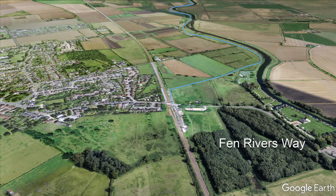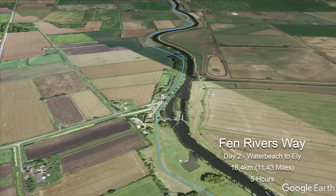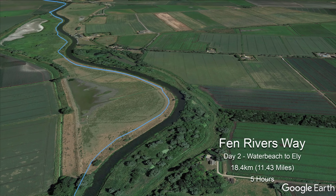Day 2 of the Fen Rivers Way begins at the village of Waterbeach and continues north along the River Cam past Grazing Marsh to Bottisham Lock. The way sticks close to the river for the remainder of the journey to Ely, passing several stunning areas designed to attract and support local wildlife.